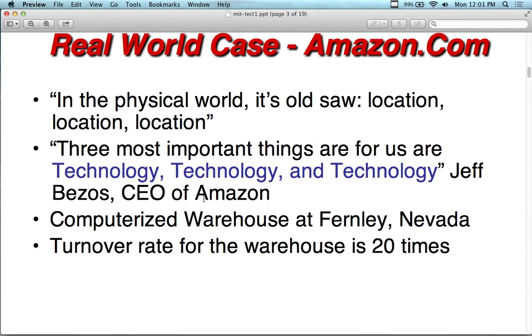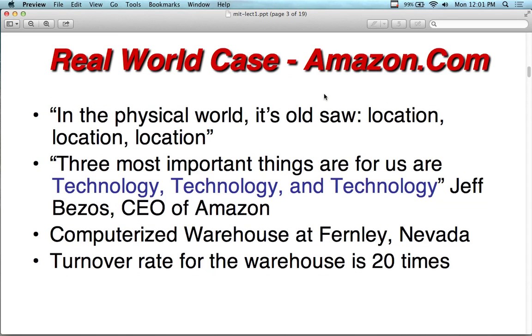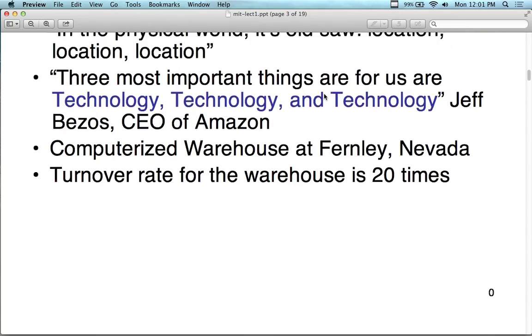Now it's technology that's going to run it. Computerized warehouses. Amazon is actually one of those companies that has been around and has seen the economy and has seen things change drastically since the beginning. Turnover rate for warehouses is 20 times actually.